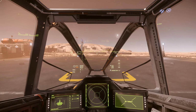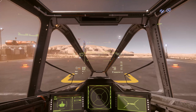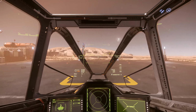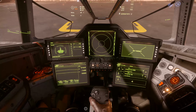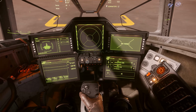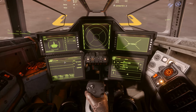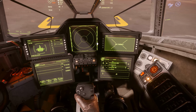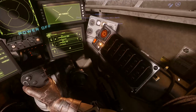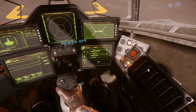And the struts around here are shaped fairly well. I can't wait to see the new UI on the Drake ships that's coming out. As we look around the cockpit here, there's a power button right here. There's an engineering button to spool the quantum drive engine on and off. We have 4 multifunction displays with a 2D radar in the center.